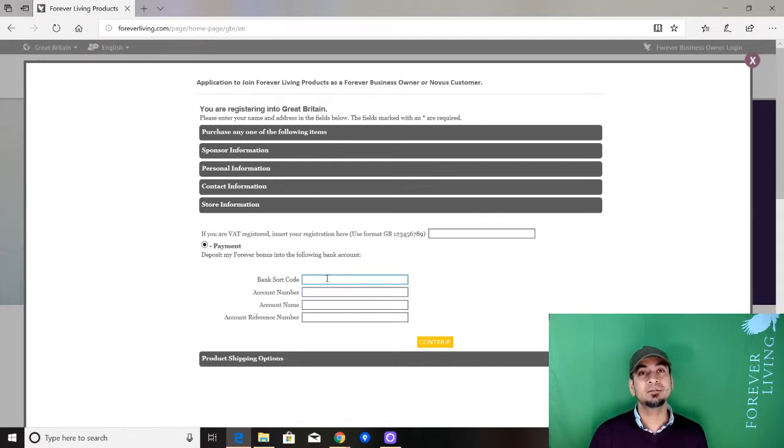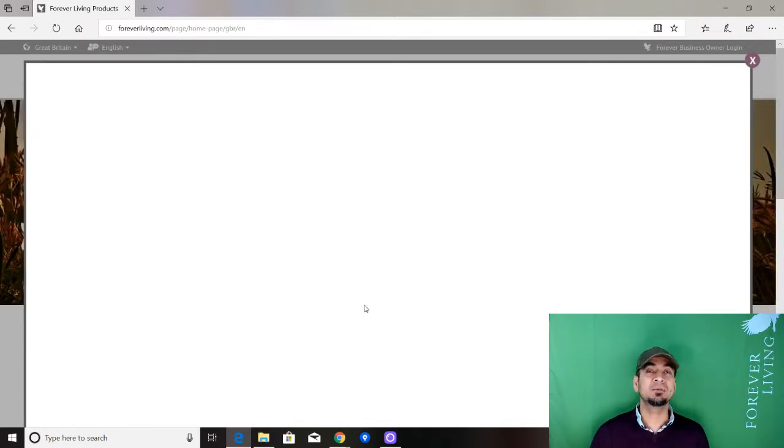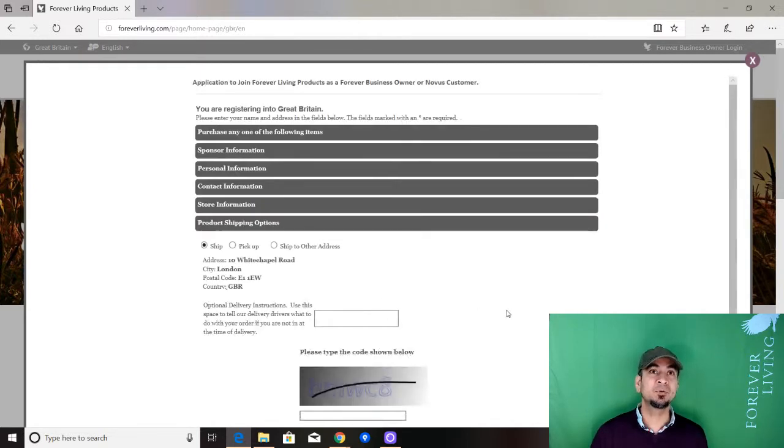and you have to get it later. So if you want to fill it up, just put your bank account's sort code, account number, account name, and a reference number, and click on continue. I'm going to click on continue because I'm not going to fill this section up at this point.